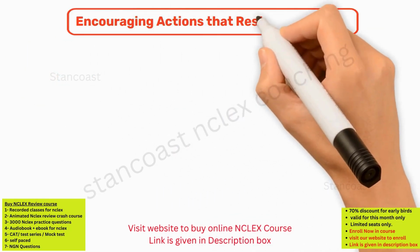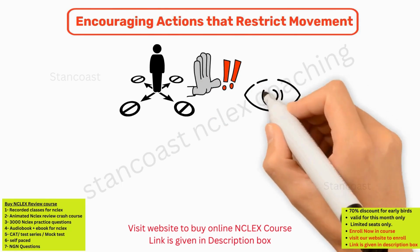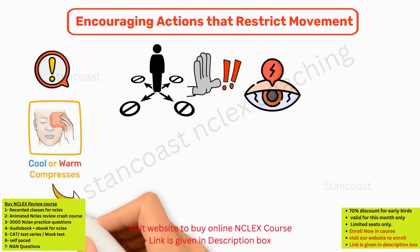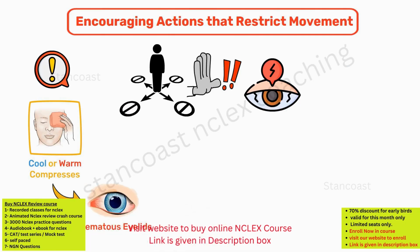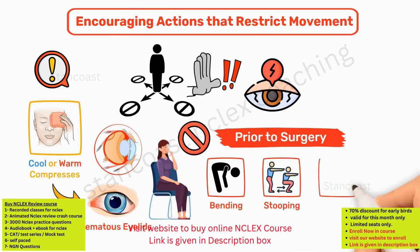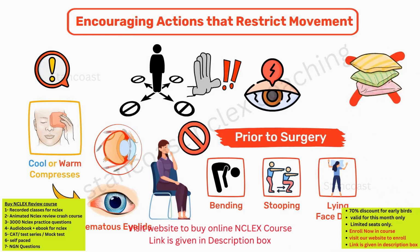Encouraging actions that restrict movement could prevent additional injuries. If necessary, cool or warm compresses are administered to edematous eyelids after surgery to repair a detached retina. Prior to surgery, the patient should refrain from bending, stooping, or lying face down, and it is not required to take out every pillow.